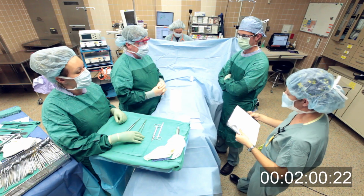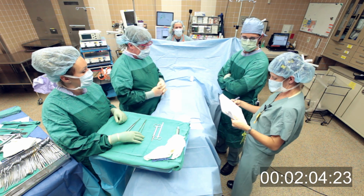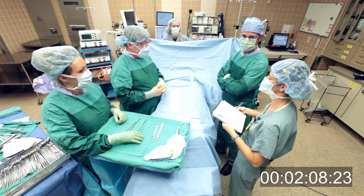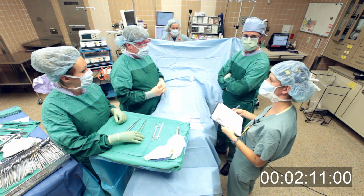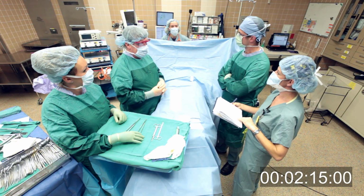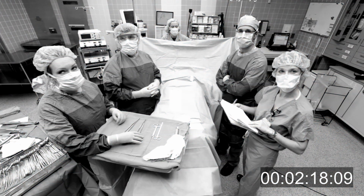Okay. Great. We have the patient supine, the SCDs are on. We have the safety belt on and all of the pressure points are padded. Great. Is there any other repositioning needed? No, should be supine the whole case. Okay, let's review the fire risk. At this time, the team reviews the fire risk checklist and discusses appropriate fire reduction mitigation strategies.